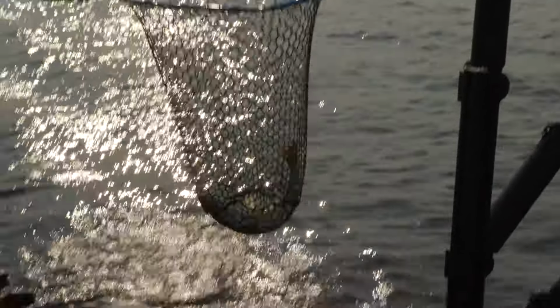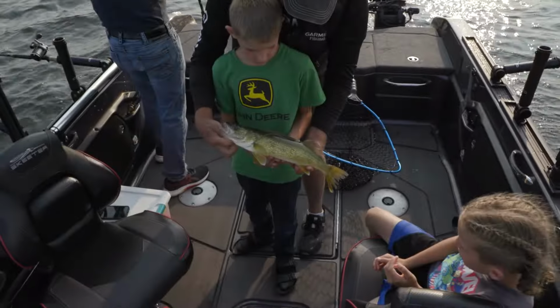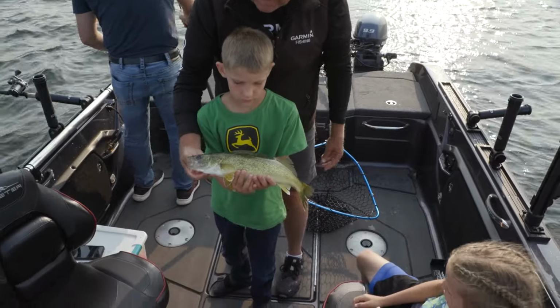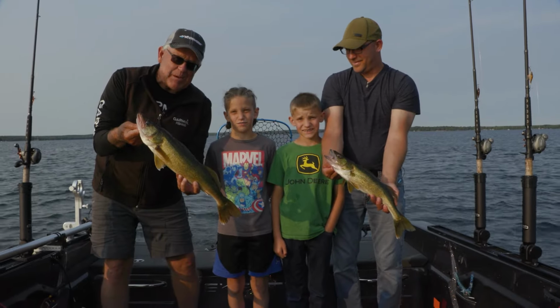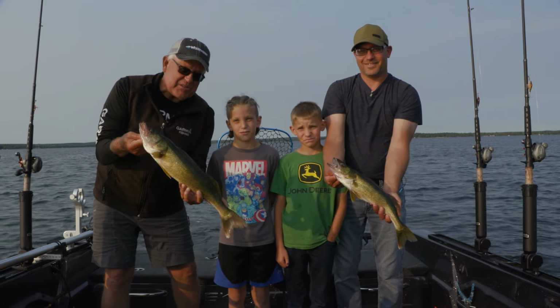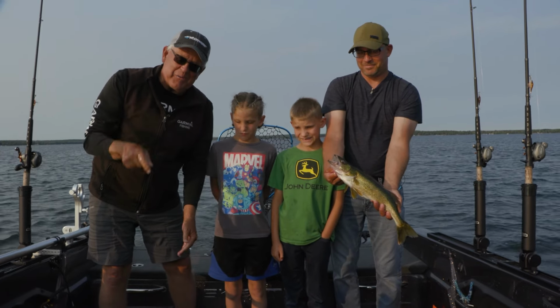Nice. Yeah! Nice walleye. Awesome day here on Big Manistique Lake. 10 keeper walleye, a beautiful northern pike, some nice perch, and a day spent with my grandkids.